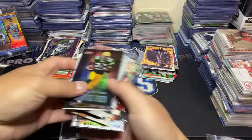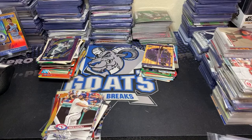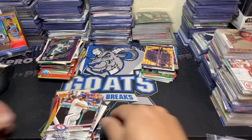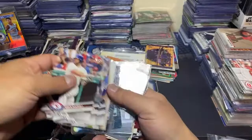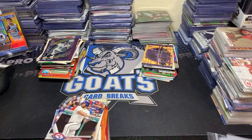Glasnow. I don't think it was anybody huge, Vogs, for the Yankees. Reeves. Oh, Big Country. Who's that? Emilio? Gotcha, buddy. All right.